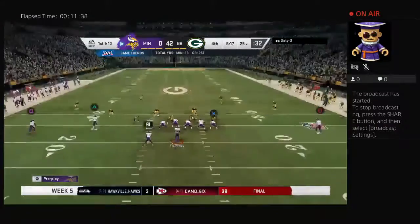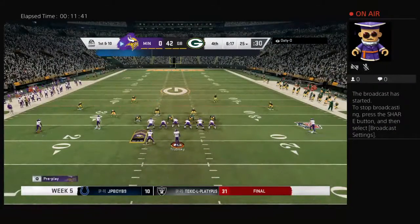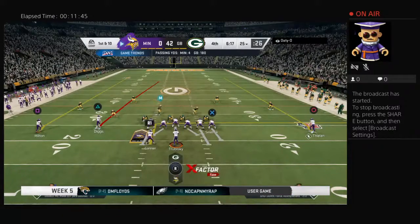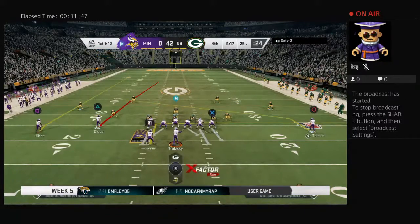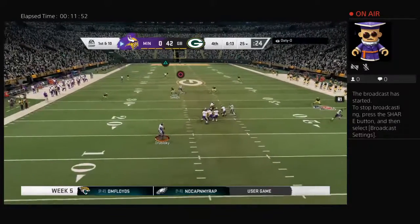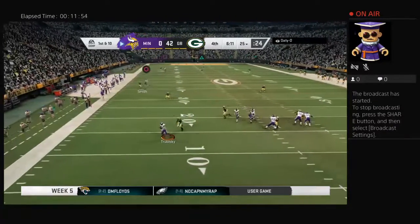Here are the Vikings now to start their next drive. And let's face it, this drive is not going to have any bearing on this game, but it's kind of important for one reason, isn't it? It certainly is. You got to get points. And okay, all right, I'm being facetious here, but you get points, you feel a little bit better about yourself as you move on to the next one.